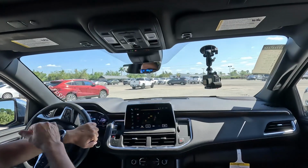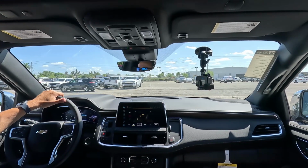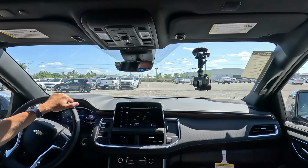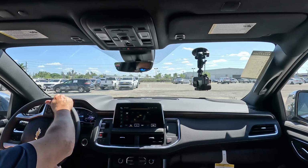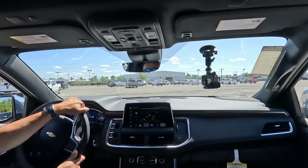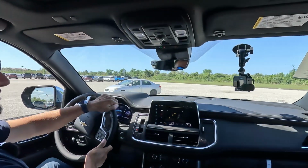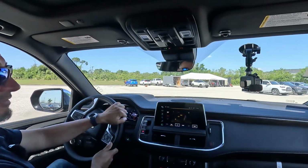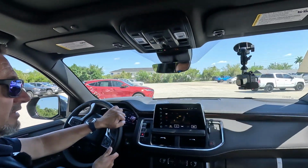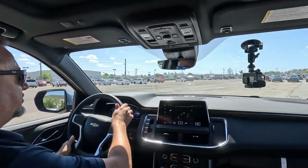Let's just circle here. I'm gonna do a full 360 to see what the turning radius is, just to give you an idea whether you can or cannot safely turn around on a two-lane road. Okay, steering wheel all the way to the right. Actually, it's surprisingly good. It's still big, don't get me wrong. It's larger than the mid-size SUVs, but it turns well.